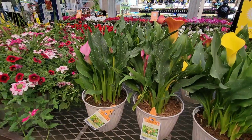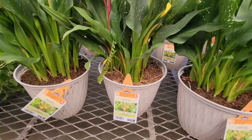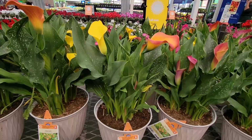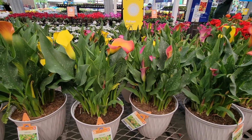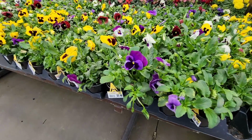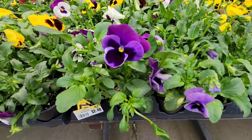It's kind of plain, but add some color. Look at these, a little bit more of a tropical color. You have your orange mixed with your pink and yellow. These are really pretty. Those do cost a little bit more, $18.98, but they're already in a pot. Just set them down. You've got to be careful though. Lilies are very poisonous to animals.